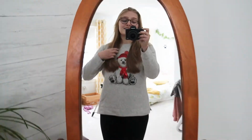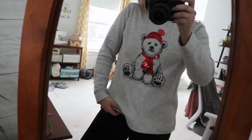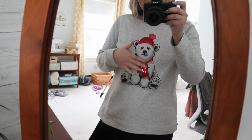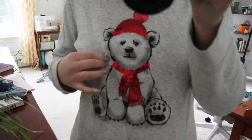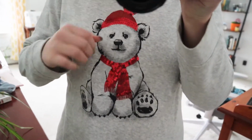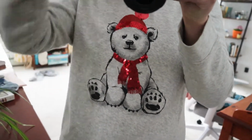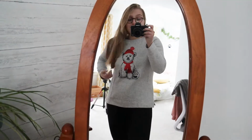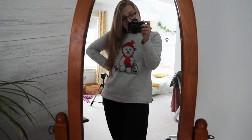And then I have this super cute sweatshirt that's got this little polar bear, and he's got his little winter hat and his winter scarf, and I'm not sure if you can definitely tell. They're little sequins. The little hat and scarf have sequins on them. So cute. This is my favorite Christmas wintry holiday sweater, so I had to wear this today to go get the Christmas tree.